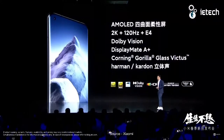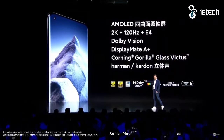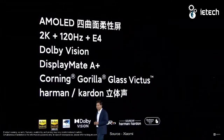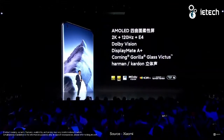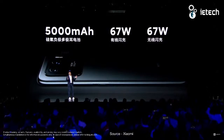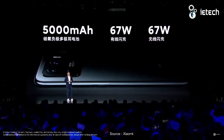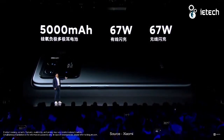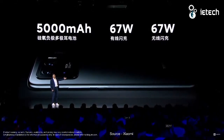And I would like to show you some details. The first one, the display. It has the high-end display, and it could be the most expensive display to date in the market. And the second thing is it is powered by this 5,000 milliamps battery and a 67-watt wired turbo charging, as well as a 67-watt wireless turbo charging.